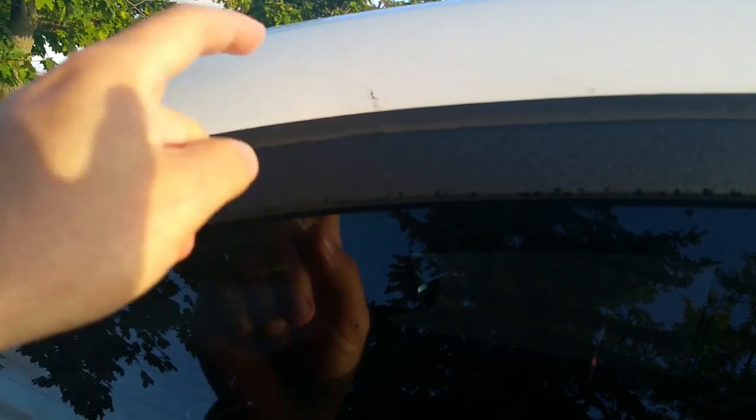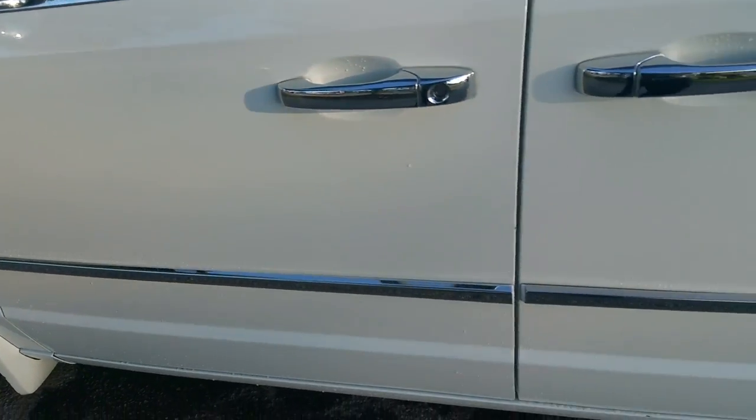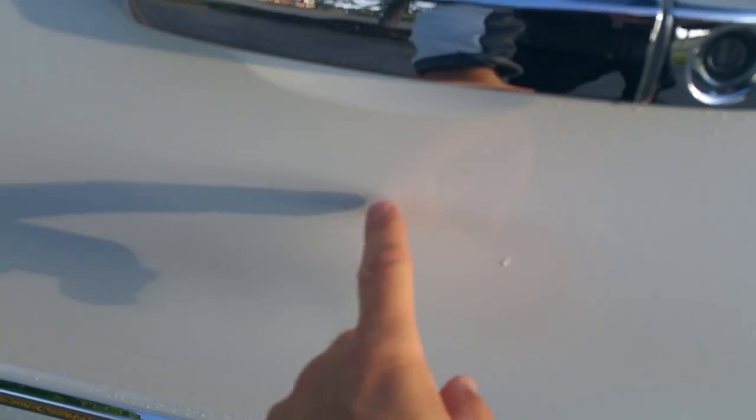Still left some of this, and actually, let me see if I can do this. See if it'll pick it up. If I put my finger across there, I don't know if you can see, but there's still dirt streaks. There's still dirt streaks in there, and it never got that dirt out. So it cleaned it a little bit, but not completely. Still got a couple of these two spots. I noticed them before too.